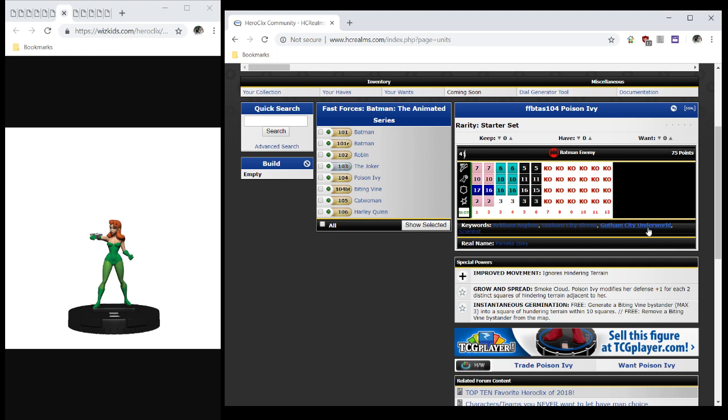I've actually got my hands on like 2 or 3 of her because she's not unique. So each one can generate 3 Biting Vine bystanders. That means if you have 3 Poison Ivies on the map, you could have 9 Biting Vine bystanders on the map. And if you play her on her map that came in the starter pack, even though it says Fast Force is right here, it's a starter set, her map goes really well with her, and gives it even more interesting things.